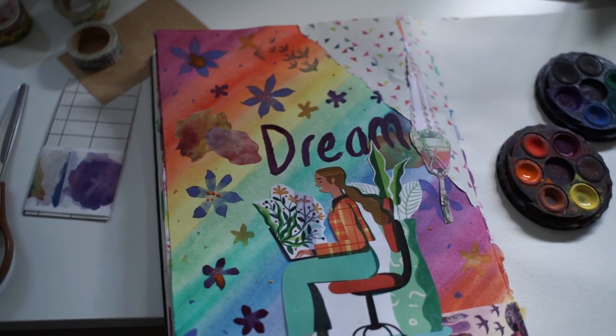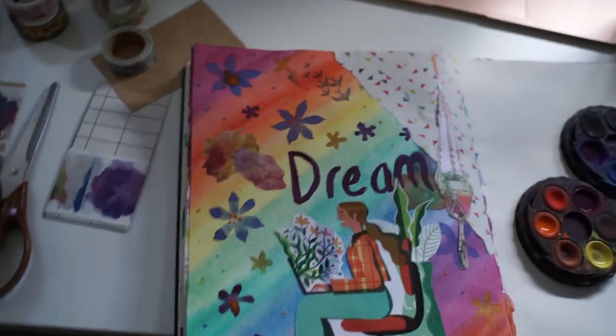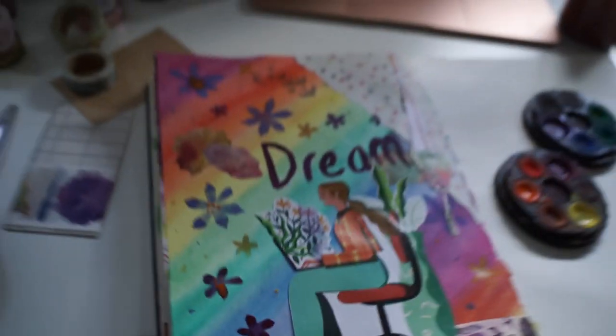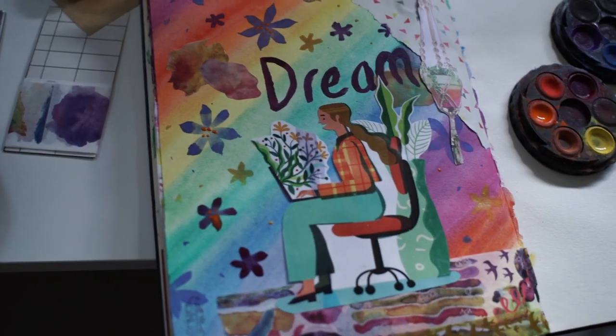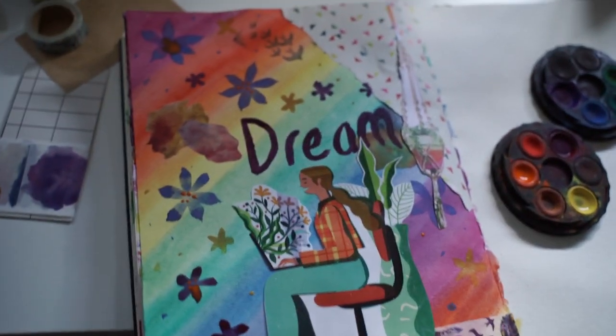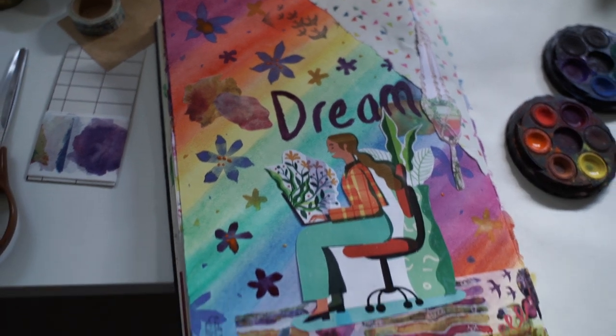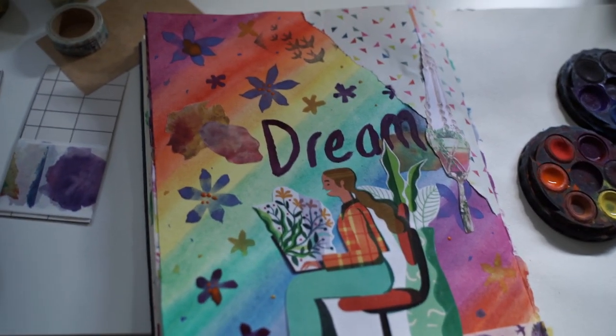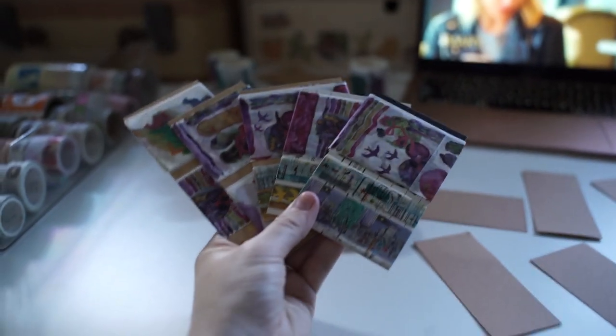So this is my daily spread. The theme was color. Yeah, and I'm really liking it. I think it has a burst of color to it. And I wrote dream in the middle. What do you guys think? I'm gonna post it on Instagram today.